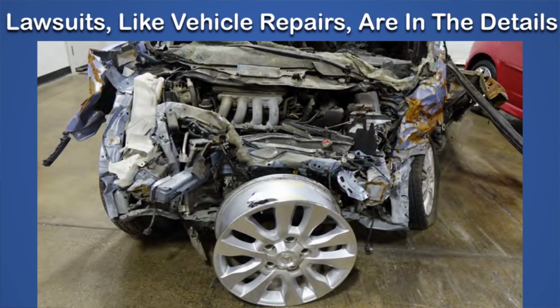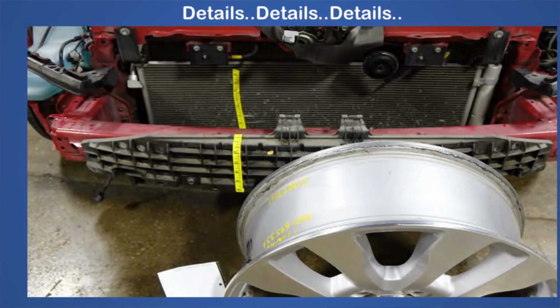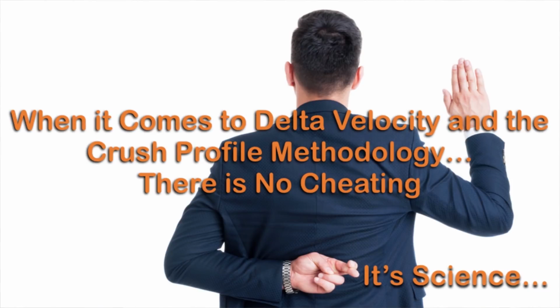Now, when it comes to delta V, there's several methods that you can use, but the methodology that the defense used was this thing called crush profile. To crush a vehicle a certain amount of inches, it takes a certain amount of load, and it takes a certain amount of force to do that. And we know from a standpoint of the engineering that we can equate that to a delta V. But guess what? If you're going to do the delta V analysis and use the crush profile methodology, you can't cheat, because it's science after all.